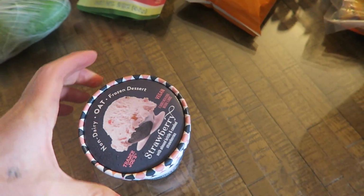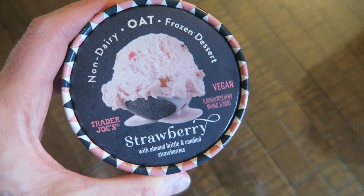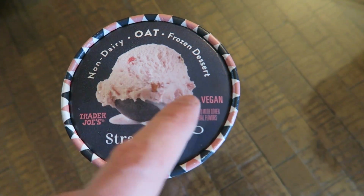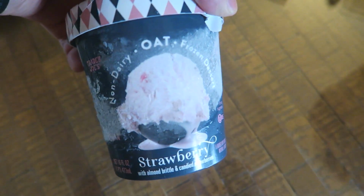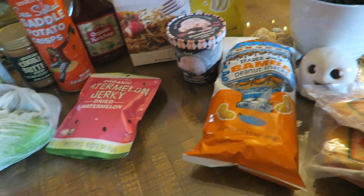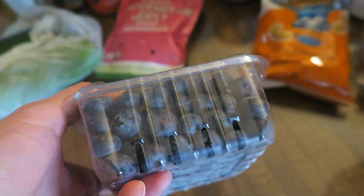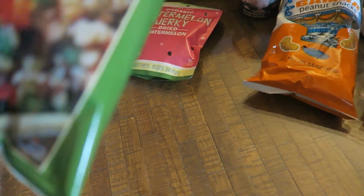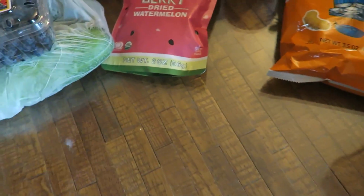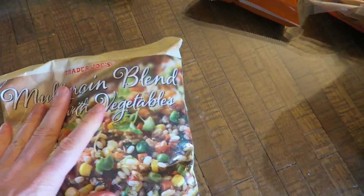Made a little mistake with the papaya in the last video. This is their oat ice cream, frozen ice cream. And it's probably really melted right now. Non-dairy, vegan, so it's vegan right there. And there it is. So a lot of oat-based ice creams and milks coming out lately. I don't see why not, it's really good. Obviously blueberries, nothing new, but I really love my blueberries, so wanted to get that. More stuff that Rachel grabbed. So this is just basically a grocery haul with some of the new things.